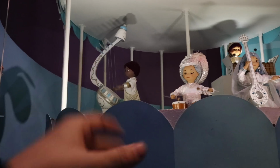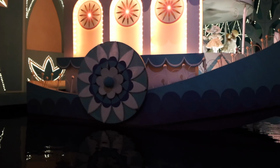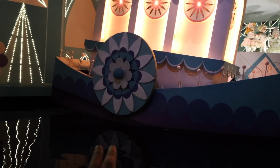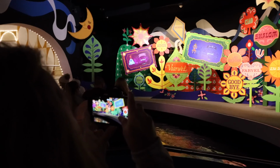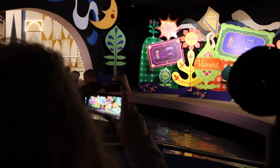Wow. I always love the smiling harp right there. See the smile on the harp there? Wow. Now I believe they may have lowered the water height throughout all of Small World, maybe recently, because you can see that wheel actually isn't hitting the water at all. And I remember it used to. Huh. Tough to see all the way out there, but it says goodbye, Michael, right there. So cool. Always love It's a Small World.